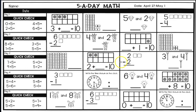The next square is another missing number addition sentence. It's using a 10 frame. 2 plus blank equals 10. So we have the 10 frame and you have your 2 already filled in. So there's your 2 that go with this one. So you're going to count the blank squares, write it here, and that should complete your addition sentence of 2 plus blank equals 10.